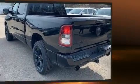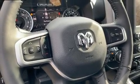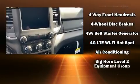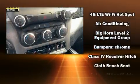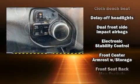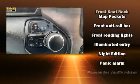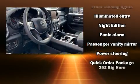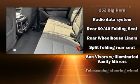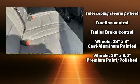Power-adjustable pedals allow the driver to optimize his or her driving position, enhancing visibility, comfort, and safety. Safety equipment has been integrated throughout, including dual front impact airbags with occupant sensing airbag, front side impact airbags, traction control, brake assist, a panic alarm, and 4-wheel disc brakes with ABS. Electronic stability control ensures solid grip atop the road surface, no matter how challenging the driving conditions.